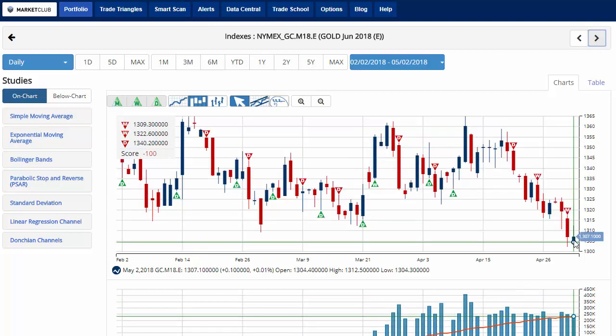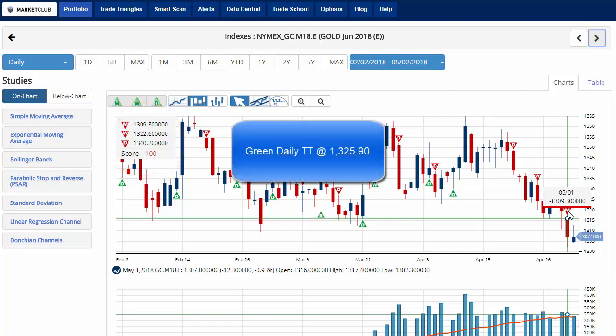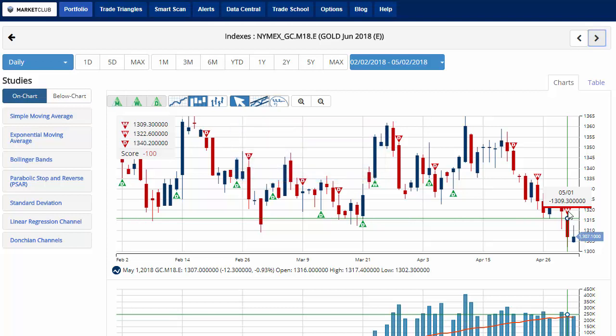Gold relatively unchanged on the day after issuing a new red monthly trade triangle at 1,309.30, pushing the chart analysis score to -100, indicating that overall the long-term trend has switched and is heading lower for gold. Key level to watch should be 1,325.90. A move above that level would issue a green daily trade triangle, indicating a move to a short-term sideline position for gold.